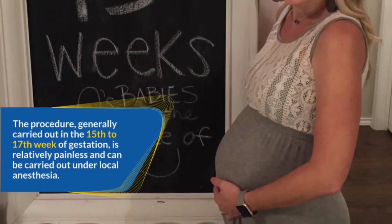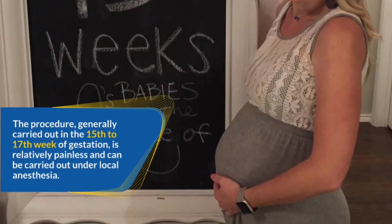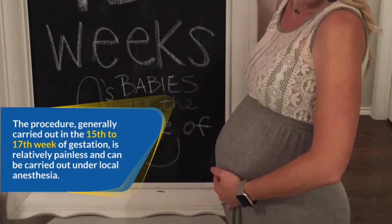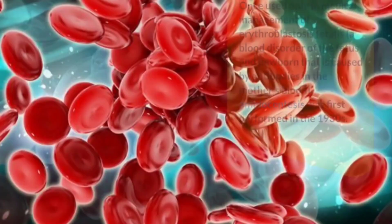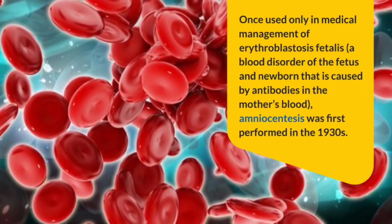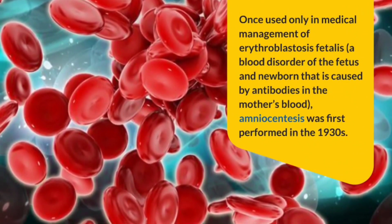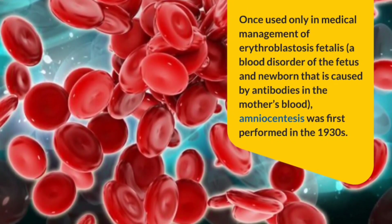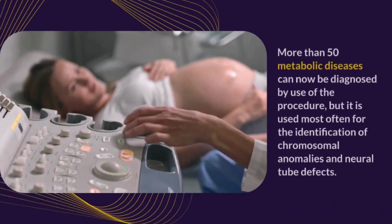The procedure, generally carried out in the 15th to 17th week of gestation, is relatively painless and can be carried out under local anesthesia. Once used only in medical management of erythroblastosis fetalis, a blood disorder of the fetus and newborn that is caused by antibodies in the mother's blood. Amniocentesis was first performed in the 1930s.